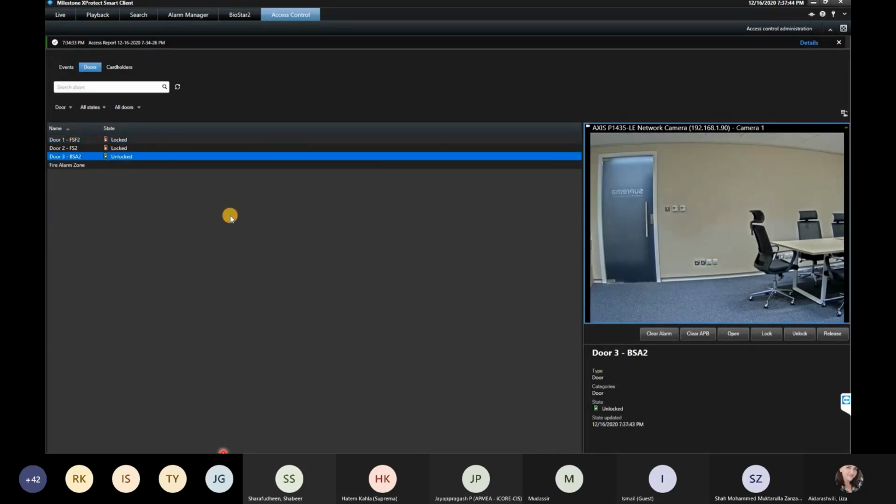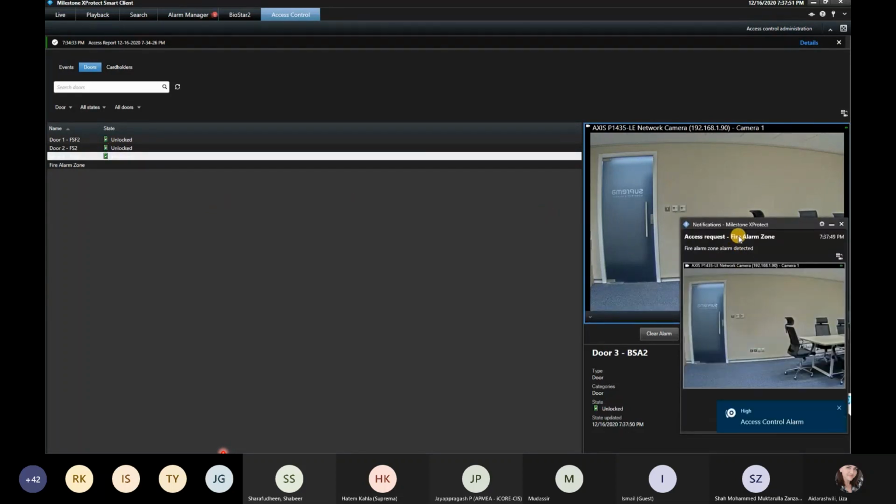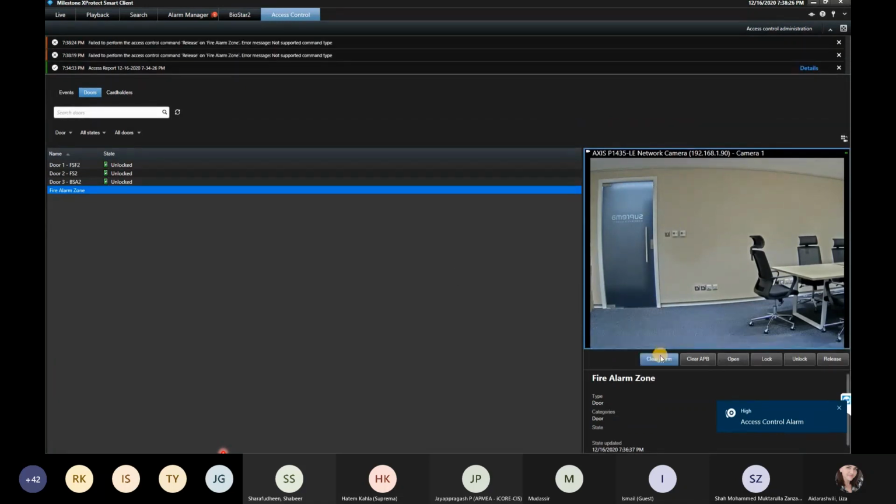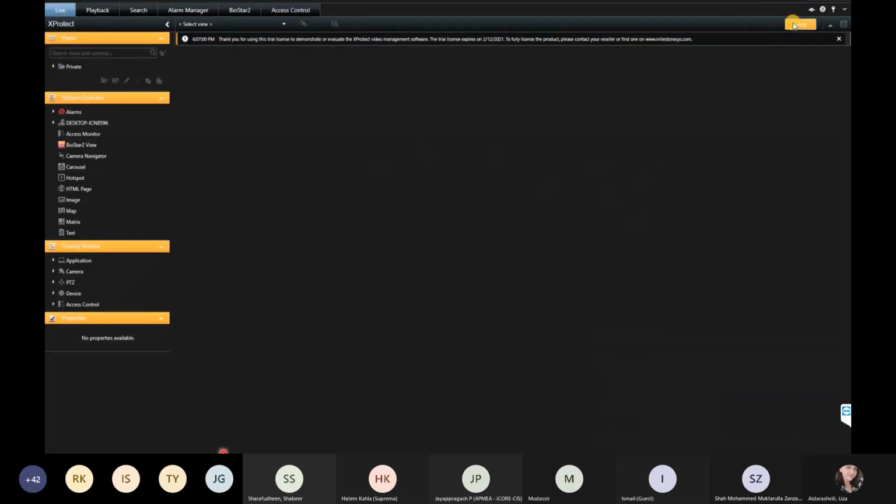Now this is another door, showing you that you can also see the real-time status from there. And we use a fire alarm event as a simulation. So once you receive it, you can see that all doors status become green and unlocked. And from Milestone, you can also release this alarm after making sure that everything is being controlled by the security. So you have a live view of the camera, and after finishing the event, you can clear the alarm, and accordingly it will go back to the normal status.